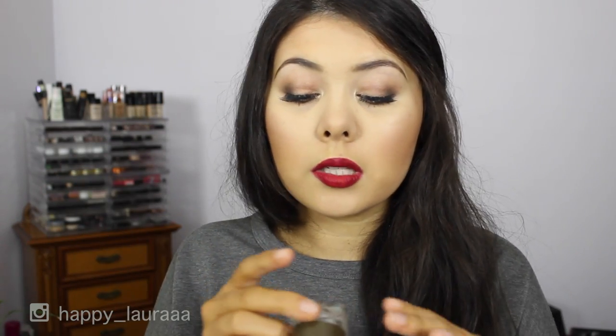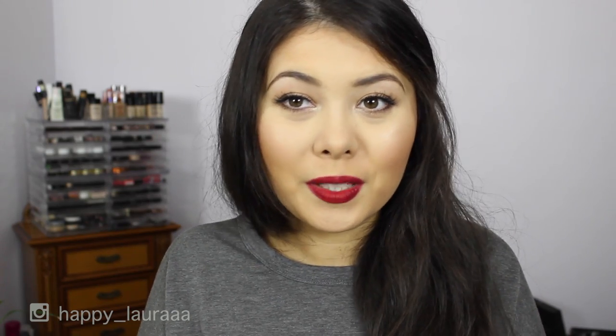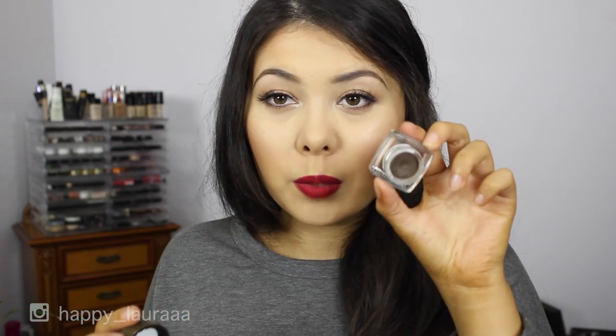Moving on to eyebrows, this brow product I've owned for quite a while. I'm not even gonna lie, I've owned it for a very long time, and I haven't reached for it purely for the fact that the lid color put me off it. Is that really stupid? Probably. But anyway, this is what the product looks like.